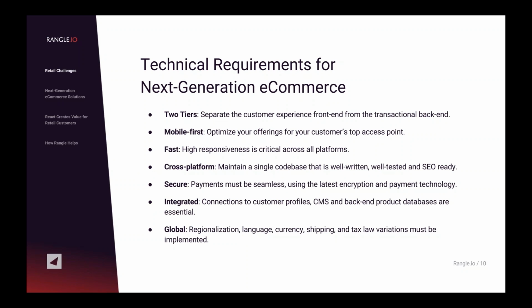There's too much coupling. Thankfully, you can do this now. You can separate the customer experience from the transactional backend. And we'll talk about that in a couple of slides. Mobile first. I mean, that's a given, but people still really don't think about that.